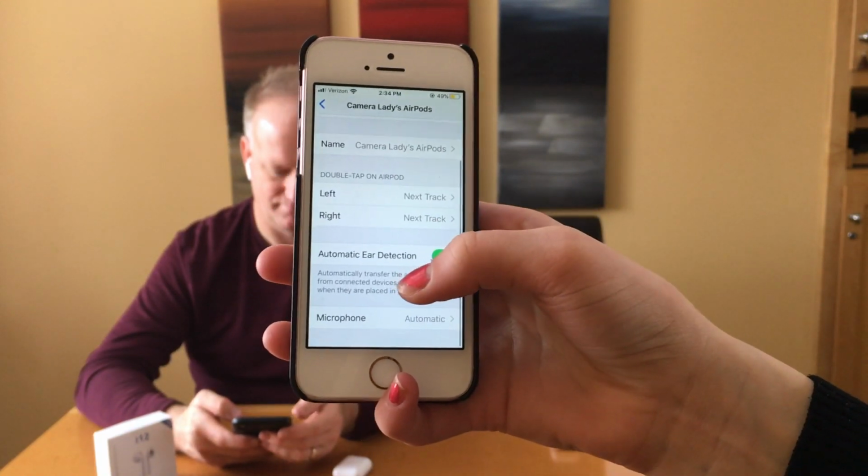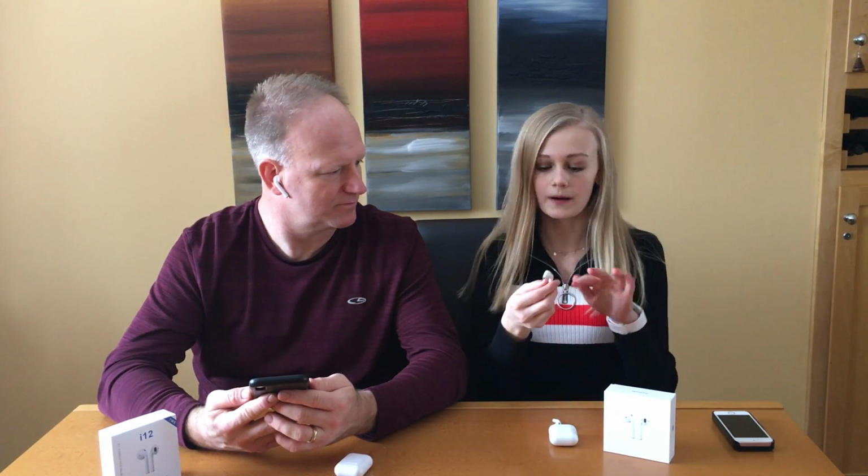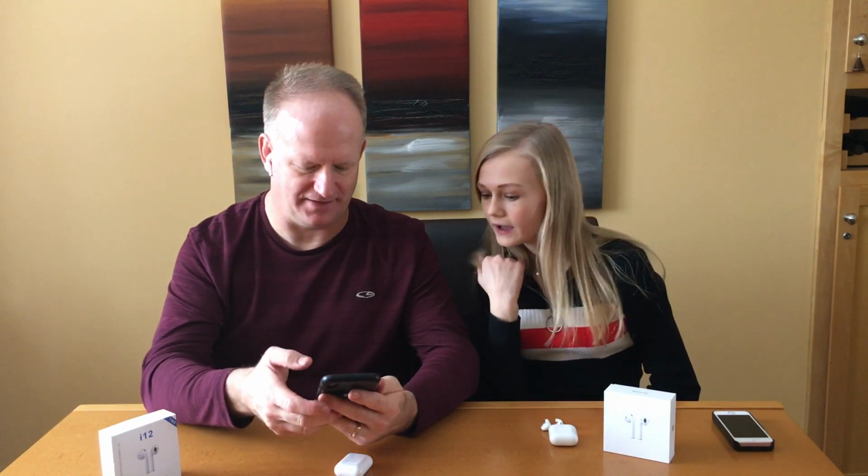And then the automatic ear detection was what we were kind of briefly talking about earlier, about how if you take it out of your ear, it pauses the music. And that's what the little sensors are for that the CoddlePods don't have. Yeah, and mine doesn't have any of those options of changing the taps and what they do. Or the name. They don't even show up. All I see is I-12 and nothing else. So a little less features there, I guess.